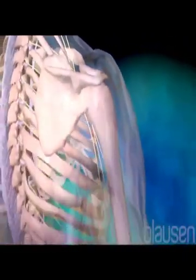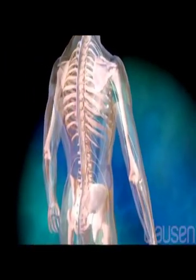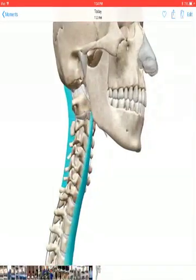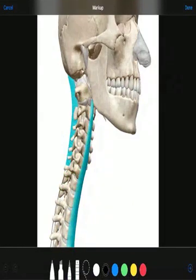And anywhere that nerve goes, in this case it was the nerve that went all the way down her arm, right down into her hand, that created the biggest problem. So for her, what she found was this. And I'm going to open up this editor so I can point out some areas. So she had damage to this ligament here, called the anterior longitudinal ligament, and this ligament here, called the nuchal ligament.